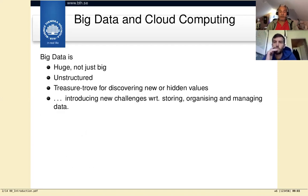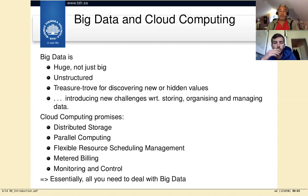So all in all, this seems like all you really need in order to deal with big data, right? We can parallelize, we can add new resources as we get more data, and we can add more resources in order to analyze, and we can keep track of what we have running. And we only pay for as much processing power as we need to process the data we have. So it seems like a match made in heaven, which is why we combine them into one course.